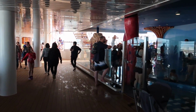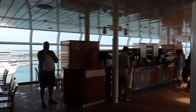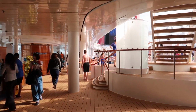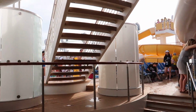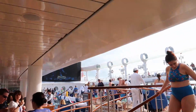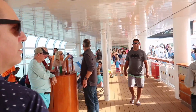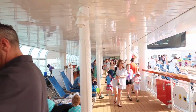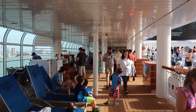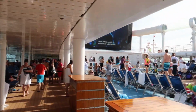Okay, so this is the pool deck area. Kids area there, with like characters and squirty things. I cannot believe how busy it is up here. Just bearing in mind that this is embarkation day, so there's going to be a lot of people whose staterooms aren't ready and they're waiting to get on. You can see up there the slides where you can get the ride that goes around the ship. Life jackets. It's very, very busy. But towards the front, there's an adults only area which we're going to head towards now, and we'll just show you the difference from what it was.